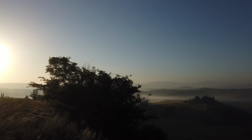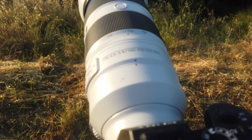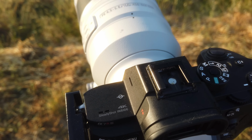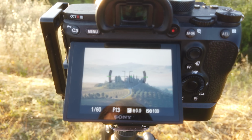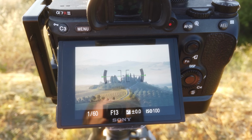I haven't changed a whole lot. I'm still using the 100 to 400 millimeter lens. I'm all the way at 135 millimeter. So zoomed quite a lot out on this lens. But yeah, F13 ISO 100 gives me a shutter speed of 1/60th of a second.